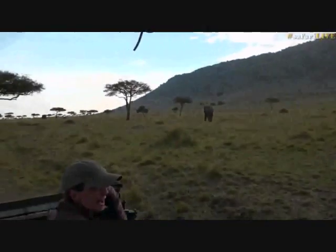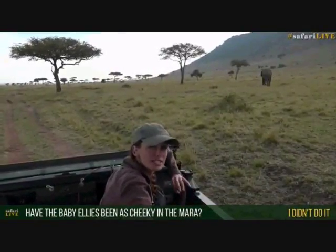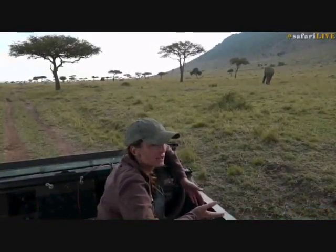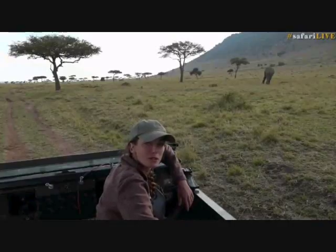Now, I didn't do it. I don't find the baby elephants here as cheeky as the ones in the Sabi Sands. They don't come up as often to the vehicle. In fact, to be 100% honest, I know Brent's had a few encounters with them. I don't think I've had one baby elephant here come up to the vehicle.